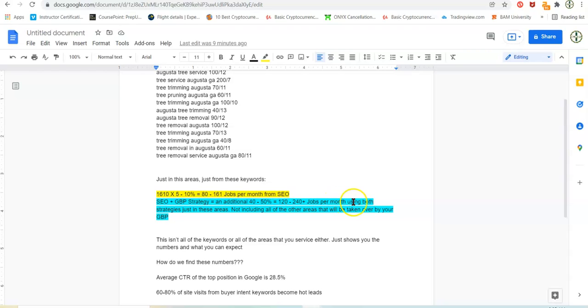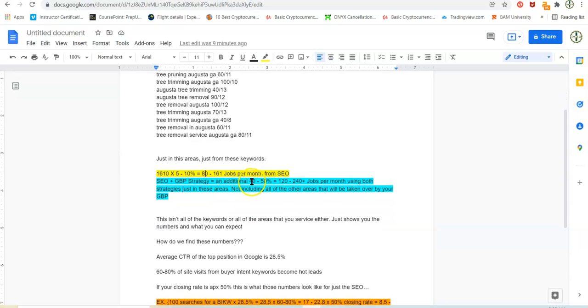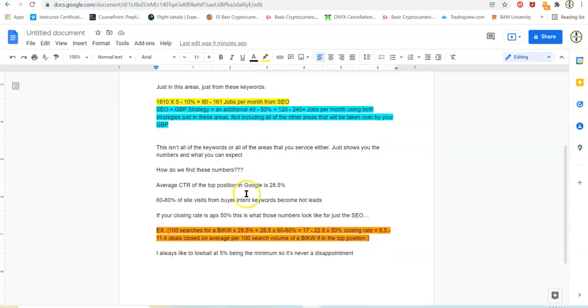And that's not including all of the other areas that's going to be taken over by your Google Business Profile. That's just these Augusta tree service, tree pruning, tree removal keywords that are going to be adding on that 40 to 50%. So it's probably going to be a lot more than that, to be honest. This isn't all the keywords and it's not all the areas that you service, but this just shows you a little bit of what the numbers are and what you can expect. And how do we find these numbers?